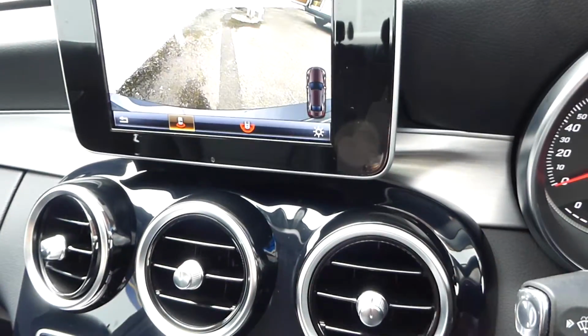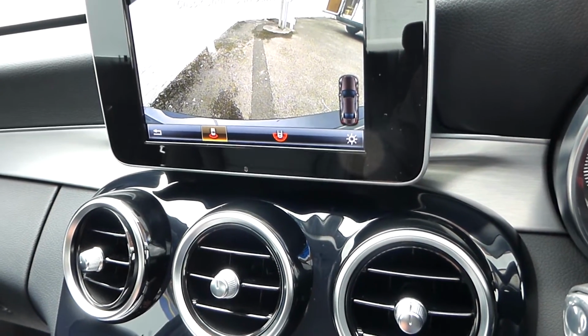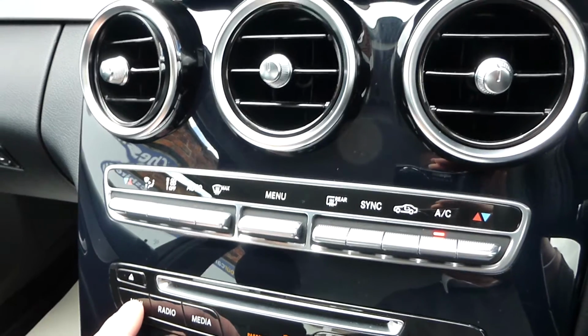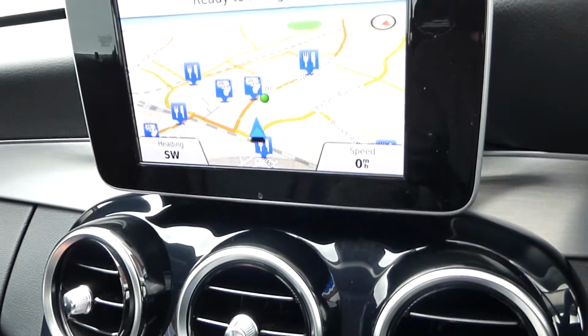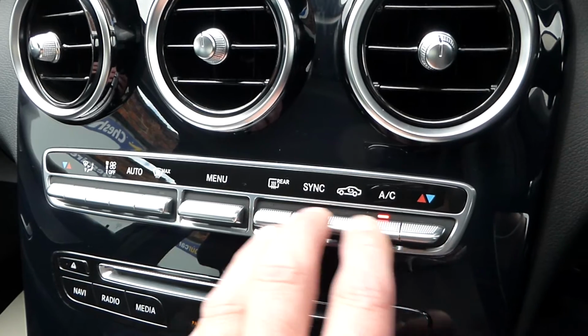And what would happen ordinarily is that once you've engaged drive and driven off, that screen would go back to where you just were a second or two ago. So that's the traffic announcement, actually. So if I just push this button here, there's so much to tell you, just excuse me for jumping around. So there's your navigation. It's voice activated, and then you've got all these brushed aluminium switches here.